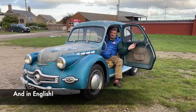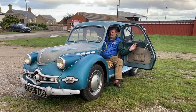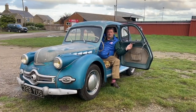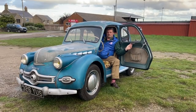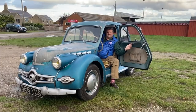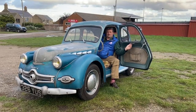Hi, I'm Guy Loveridge. This is my 1953 Panhard Dyna X. This has had a very interesting life. Only 3 owners from new, which is quite astonishing. The first owner was a Swiss gentleman who carried on driving into his 80s, died in his 90s, and this car then went to Holland and moved over to the UK 7 years ago.